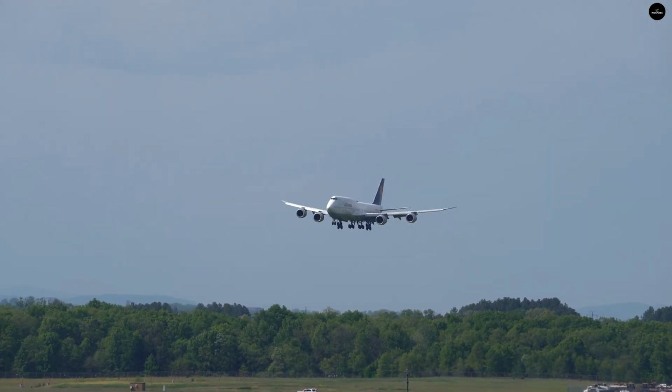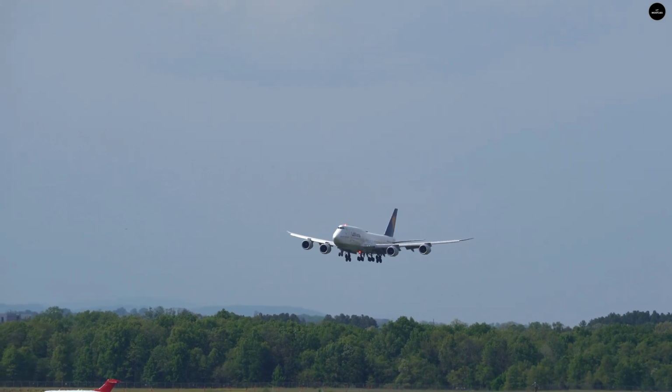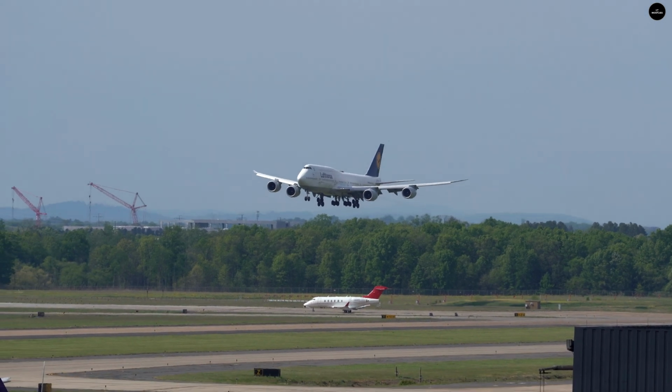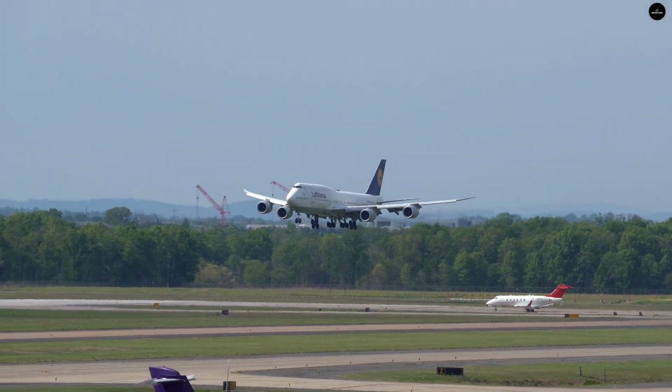Can't believe we had that E-4 pass over. That was so cool. Always wanted to see one of those. I've seen them at Wright-Patt a couple of times, but to actually see one right over me was awesome.